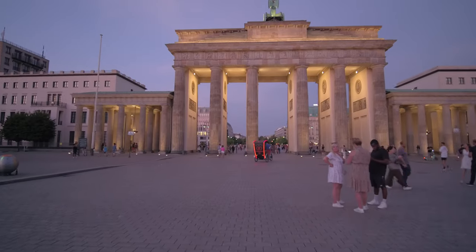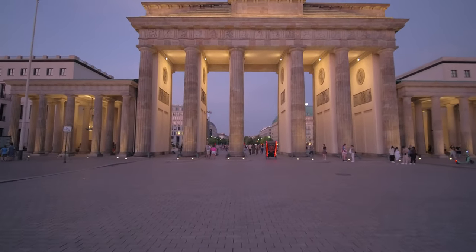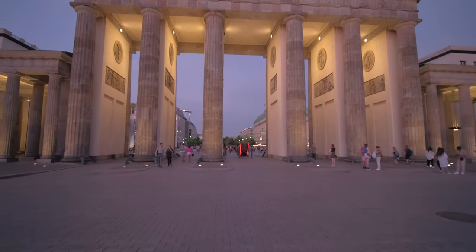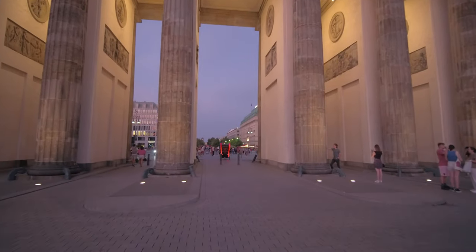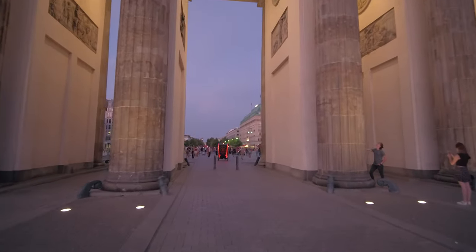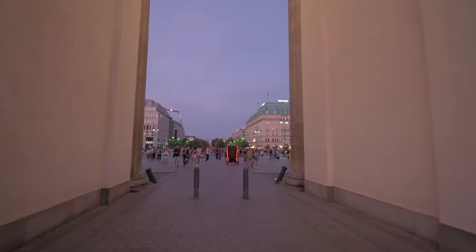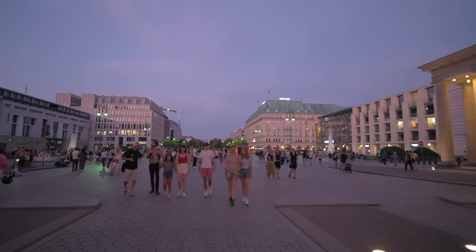As the evening begins, we are again at the Brandenburger Gate. Doesn't it look magical with the lights here? The Brandenburger Gate is associated with freedom and tolerance. It was heavily damaged in the Second World War, but it is in great condition nowadays. About 1 million people come to the gate each year.